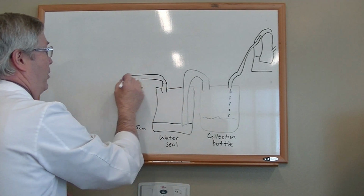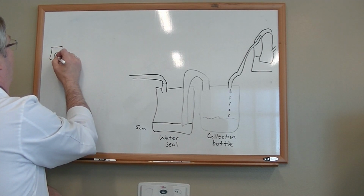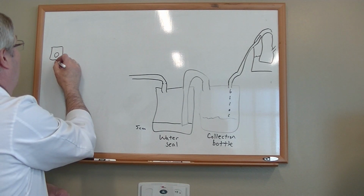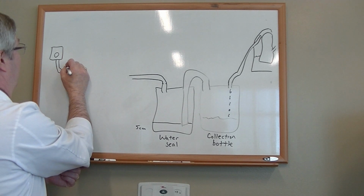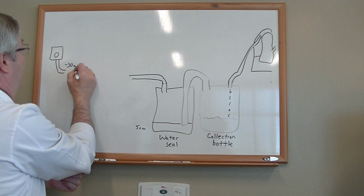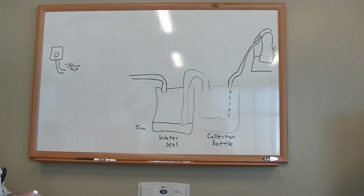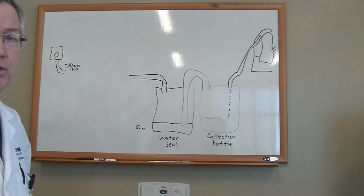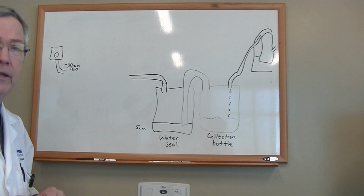But we remember that out of our suction container, we have a dial, and that pressure is pretty high. I don't know exactly how high, but let's say it's minus 30 centimeters of water. That's too much pressure for what we want to do. We might suck the lung right up into our tube and cause more injury than we do benefit. So we have to have a way of regulating that pressure.